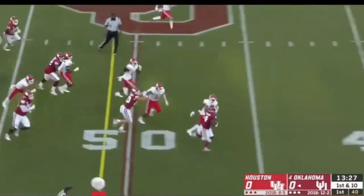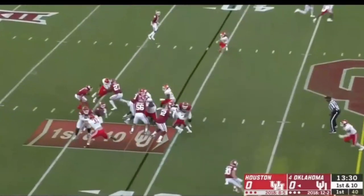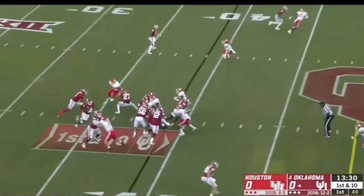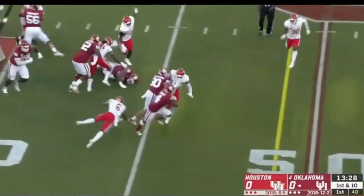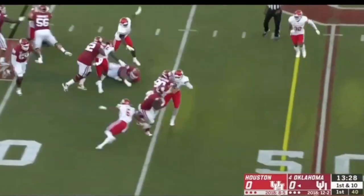As you see right there, number 80 comes upfield like he's going to block the corner, puts his foot in the ground, comes down, cracks the safety. Now that's forcing the corner to crack, replace, and that's just a mismatch right there. Houston's corner on Sermon, one of the best backs in the country.